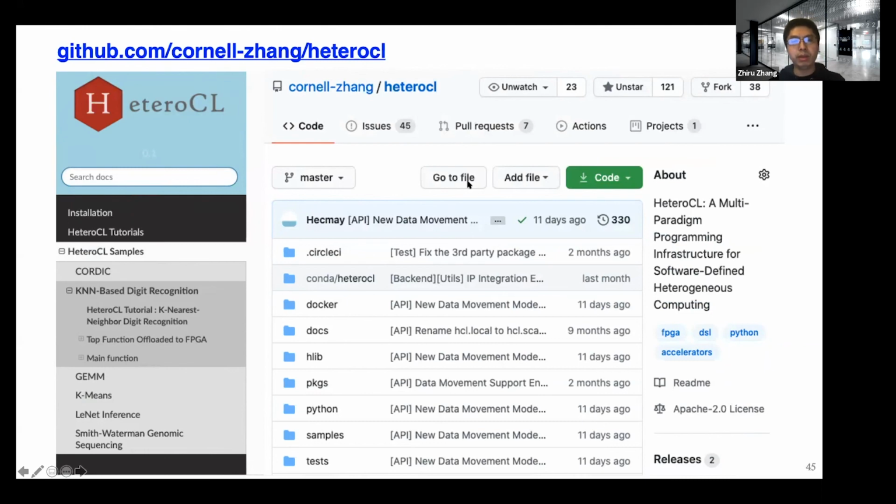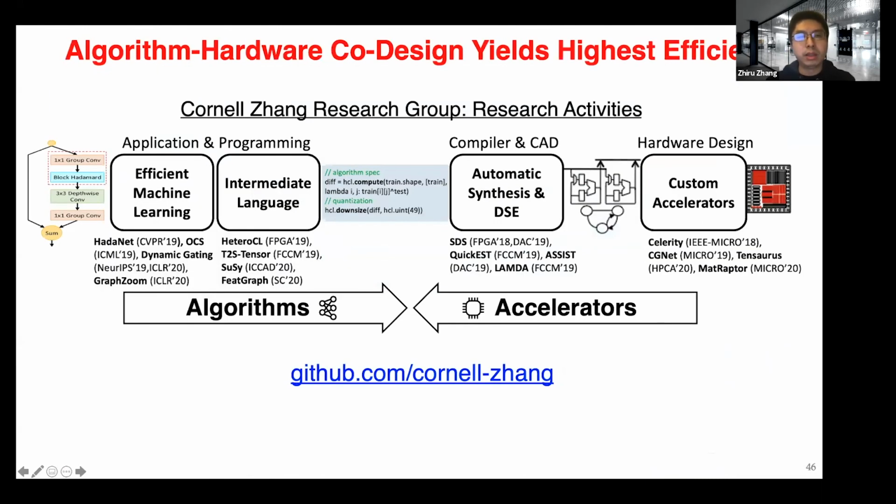Just to wrap up, I mentioned we are exploring this intersection between efficient ML and hardware acceleration. For this talk, I only talked about 2 projects: one is dynamic gating, the other one is HydroCL. This slide shows a more global picture of what's going on in my research group. Again, we are trying to develop a full stack approach where we do this hardware algorithm co-design.